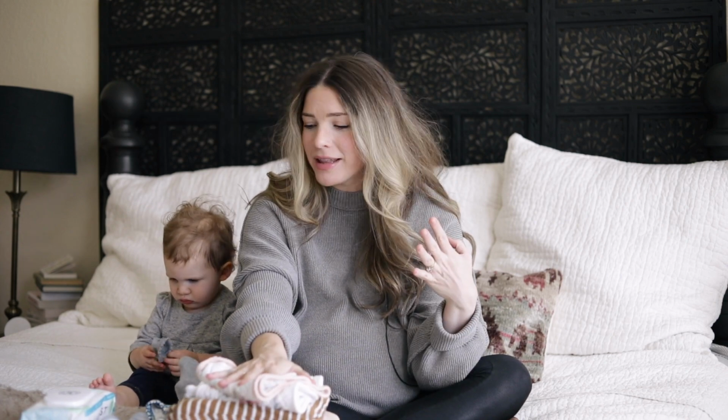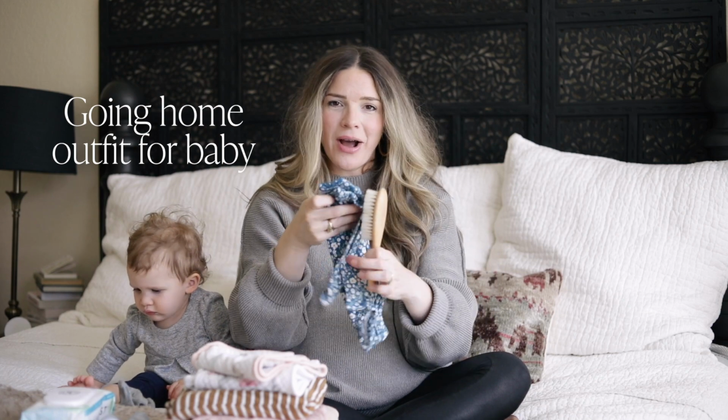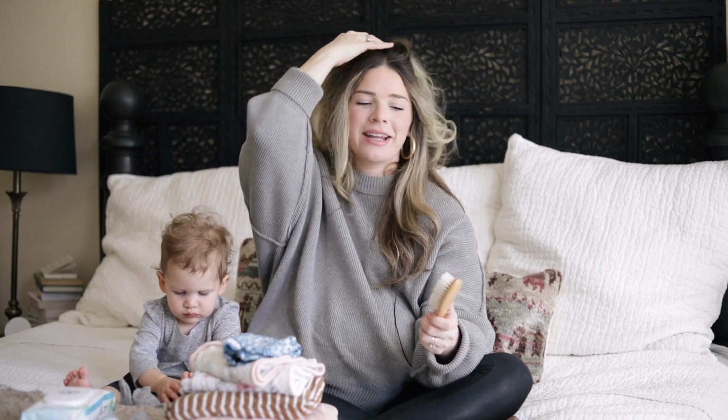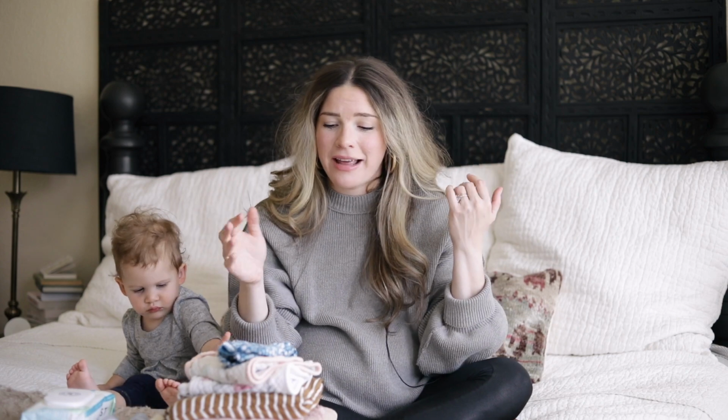We're going to have everything we need at the hospital. One little possible extra going home outfit, just a little cutie thing, totally unnecessary, but I just like throwing it in the bag. And then a soft little brush in case she's born with hair. You know, I just like being able to have something to just very lightly brush her sweet little head. And then that's it, super simple. I used to bring nail files and all kinds of things, and I wound up never using them. So keeping this a really short list.